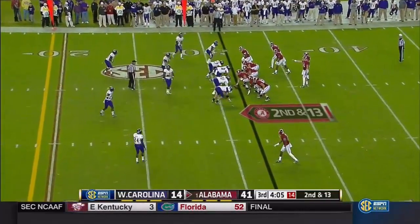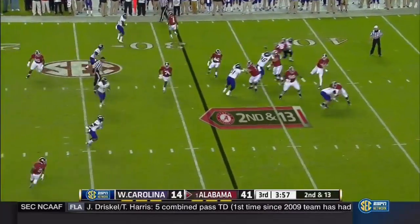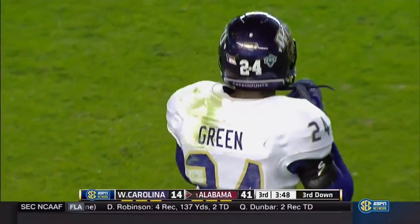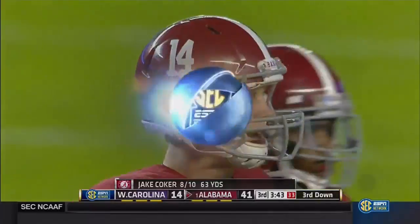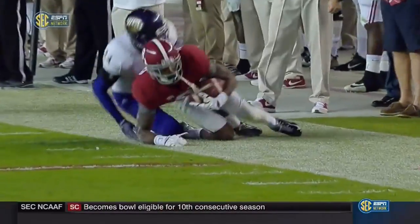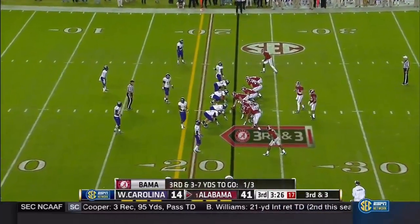4 minutes, 5 seconds to go in the third. Bama leads 41-14. Coker shotgun, 1 wide to the left, 2 bunch to the right. Coker looks, throws near side, catch Foster. He's got it, and he's going to be marked short of the first down. It is going to be 3rd and about 2.5 as he's out at the 22 on the near sideline. But they have found the guy, Robert Foster, who they trust going to. And remember, as a high school senior in Pennsylvania, he had 45 receptions for nearly 800 yards and 14 touchdowns. So he's got good hands coming out of the Commonwealth of PA.